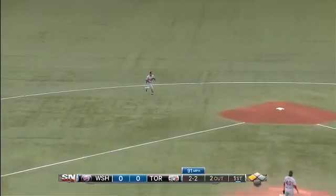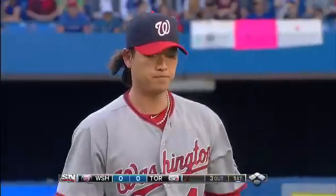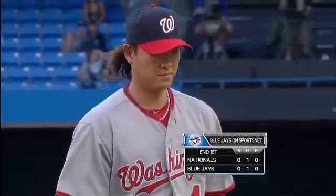2-2 is grounded to short. Two big hops for Desmond. He'll fire onto LaRoche, and that'll do it for the Blue Jays in the first inning, as they, like the Nats, come out without a run. We go to the second, scoreless.